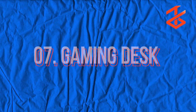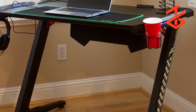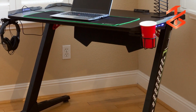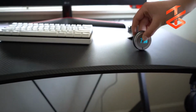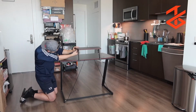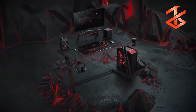Number 7. Gaming Desk. Here is a desk created specifically for the needs of gamers. To begin with, it has a clean, modern design that will look great with your physique and gear. The desk can support as much as 250 pounds thanks to its reinforced legs and crossbars. The carbon fiber exterior is stylish and tough, and now for the best part, the monitor stand lets you declutter your workspace without sacrificing the optimal viewing angle.